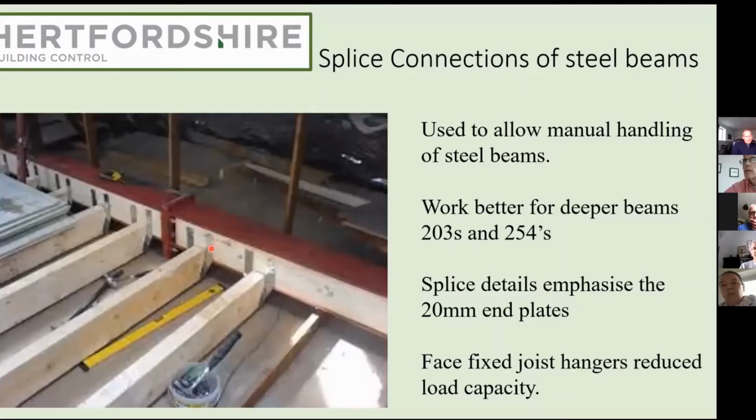And so, if they're only surface fixed, there will be a load reduction on the joist, which is generally no problem on the floor joist because they're only taking a standard load. But if you've got trimmers where you might have two or three members together, then the joist hanger may become critical if it's surface fixed. If it's wrapped round a plate on the top, then things are always a lot better.